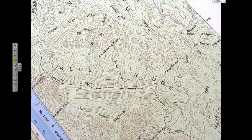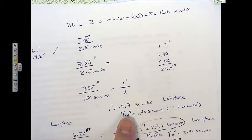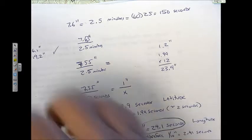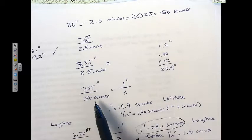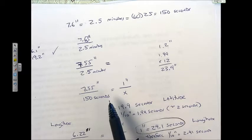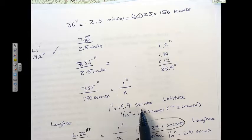And so when we do the math, we find out, let's bring the math back. Okay, so if you look at this right here, 7.55 is to 150 seconds. You're going to have to see my ugly fingernail. 7.55 is 150 seconds, as 1 inch is equal to x. And I just do my cross multiplication, okay? And I get down here that 1 inch is equal to 19.9 seconds of latitude, or 1/10 of an inch is equal to 1.99 seconds, approximately 2 seconds every 1/10 of an inch.